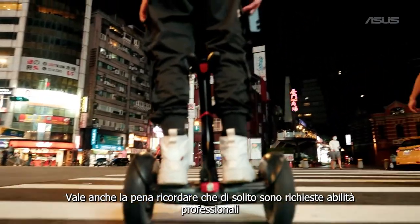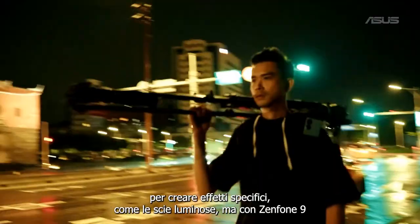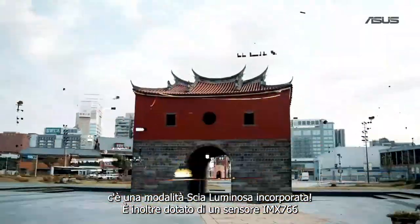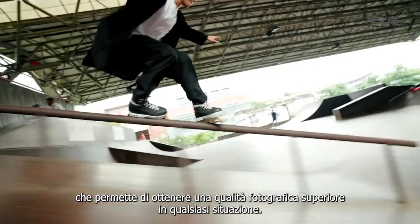It's also worth mentioning that it usually requires professional skills to capture specific effects, such as light trails. But with Zenfone 9, there's a built-in light trail mode. It's also equipped with the IMX766 sensor that produces much better photo quality in any shooting situation.